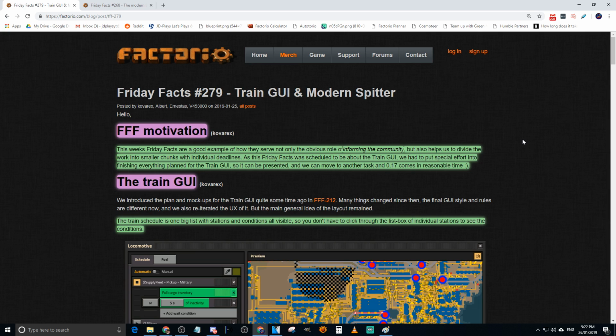Hello. So this time we're going over the train GUI and the modern spitter. You notice that there's a theme going on with the modern something. Yeah, it's the modern this and the modern that. Technically, this would be the modern train GUI and the modern train implementation and the modern train feature set, wouldn't it? I suppose. Maybe that makes the title a little bit too long to go on the official blog page. I don't know. It doesn't have the same ring to it.